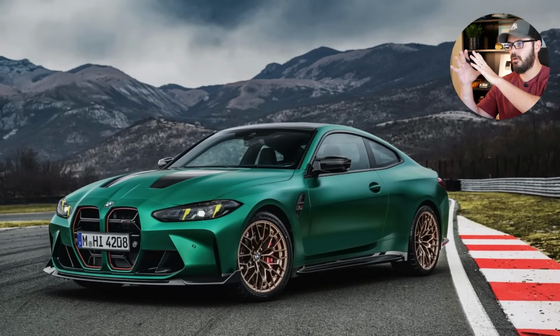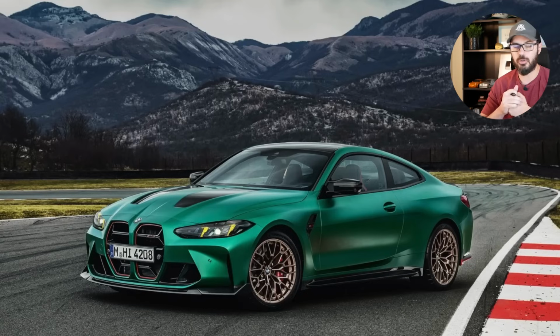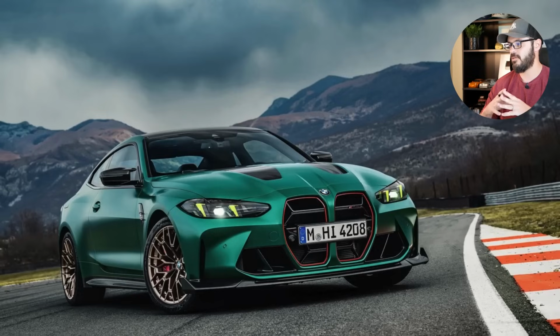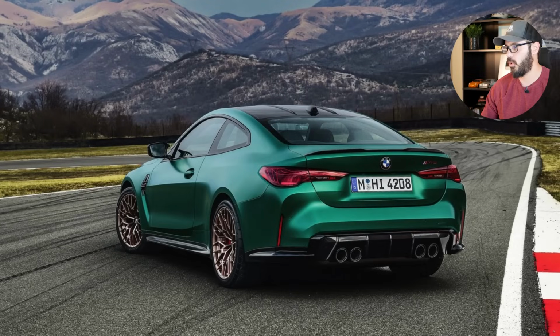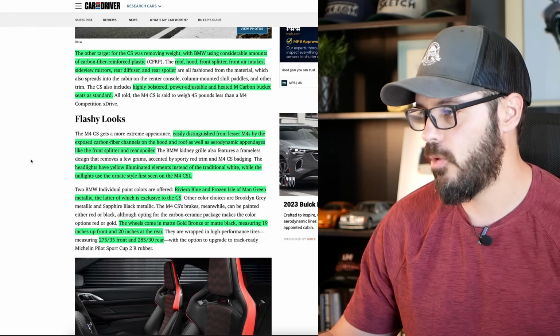If you want to separate this visually from the normal M4, you can do that by having a look at the hood, where you have these two exposed carbon fiber channels, and the roof as well is also carbon fiber, as well as the aerodynamic features like the front splitter and the rear spoiler. And of course, when it comes to the lighting, CSL and CS models always have the yellow daytime running lights instead of the white ones.